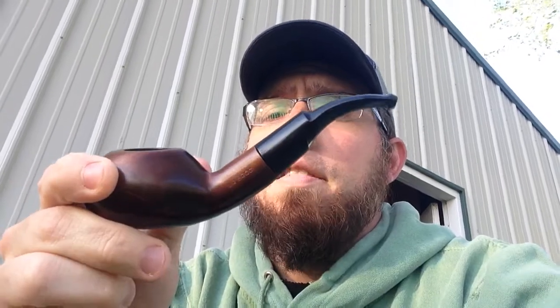But I picked this up on eBay at the right time with shipping for $12. And it is certainly not one of the cheap Chinese brands. It is carbon coated bowl, drilled to the center, no metal, no plastic. So can't say enough good things about it. Smokes wonderfully. So get yourself one of those.